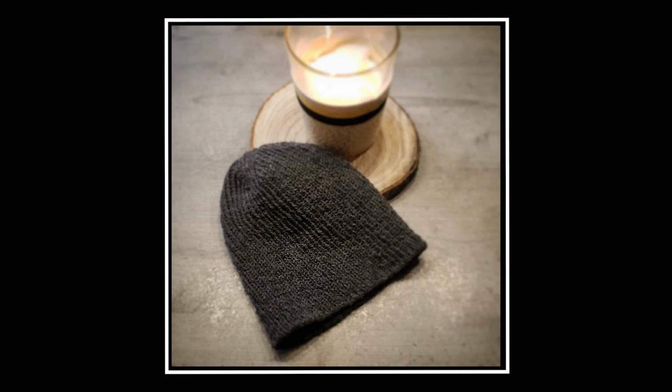The next finished object this month was a Mawson hat by Jared Flood and Brooklyn Tweed. I knit this out of Paton's Classic Wool Worsted in the dark gray mix colorway. This is a really great affordable wool yarn. I got these just from Michael's. When my husband was in the States, he grabbed some for me. The makeup is 100% pure wool, and so it was really nice. It was really lovely to work with and made a Mawson hat very quickly.